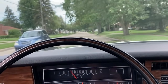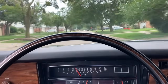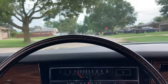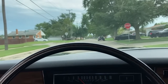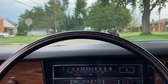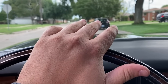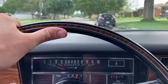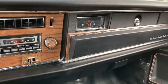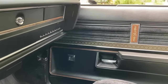Just comparing this car versus the '67 Olds and how the engineers, I think, were trying to get rid of that jiggly feeling after they had designed a frame that was arguably too flexible for this big of a body. But here I'm coming to the stop sign and, you know, look at my fingers. There's not even any trembling just resting on the wheel. It's perfectly smooth. And the trim in here is, as I was mentioning, decent, not perfect.